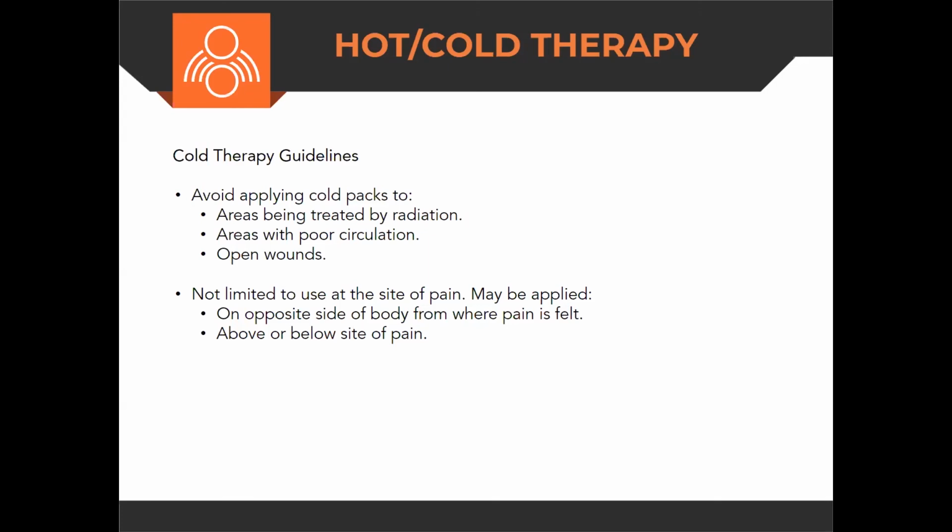And you don't necessarily have to limit the use to the site of pain. It can be applied on the opposite side of the body from where the pain is felt. A lot of kidney issues you'll find are going to be radial back pain, so it's back pain that radiates from the side to the back. You can place it on the other side of the body, meaning on the front of the abdomen, or above or below the site of pain. That helps as well.